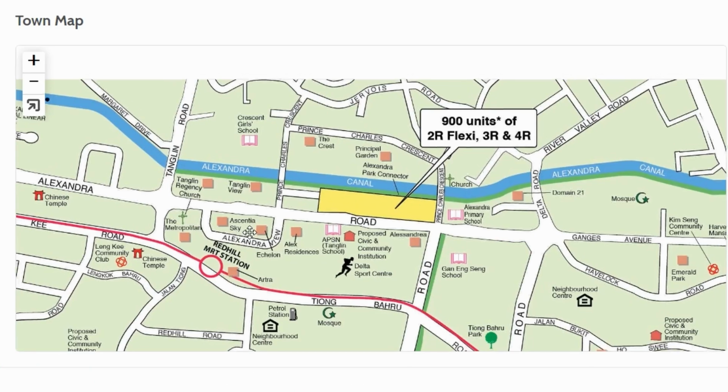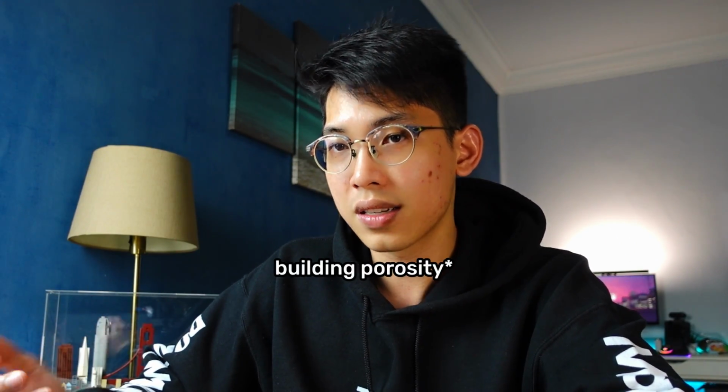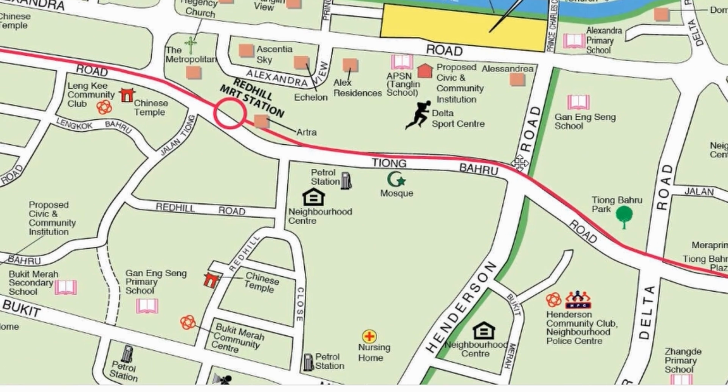Also 400 meters from Redhill MRT, a really rectangular parcel which has me believe the stacks here will be at a slant and not be directly north-south facing. That's just how it works. Besides that, nearby you've got Delta Sports Complex here and a few primary school options down here. If you ever think of having a kid, always good to be near primary schools, right?